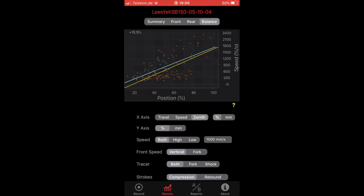Because the dampers have to stop moving, your fork and your shock both have to stop moving at some point before they can rebound. And this is looking at where that point was. Again, the closer you get this together, the more you have balance in terms of using equal amounts of travel.